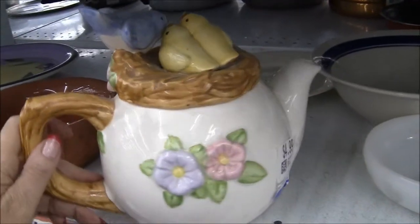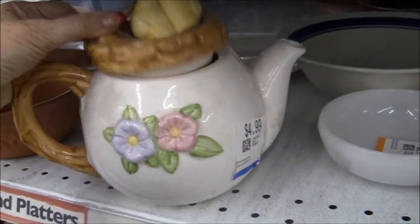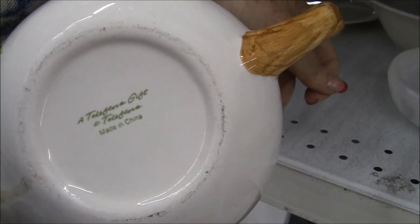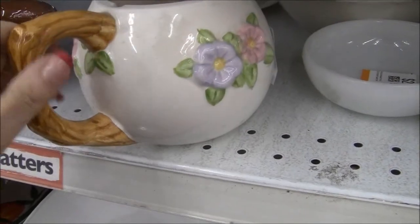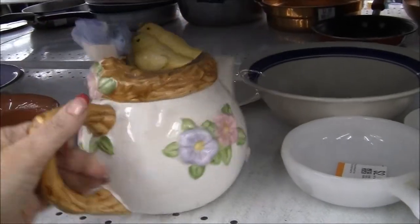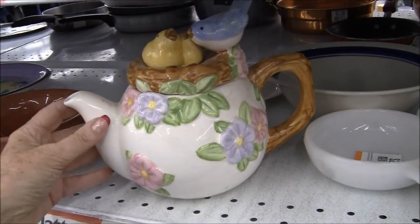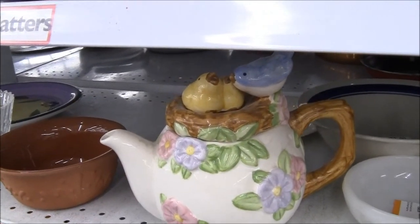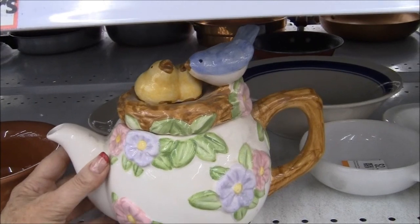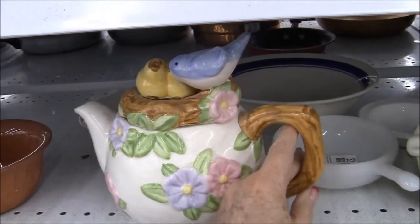Look at the birds on this. It's cute. There's a brand on the bottom. I hope it's not China. It is. It's Teleflora. Look up Teleflora. I was surprised when I looked up Teleflora that some of their porcelain and ceramic stuff and glass is expensive. I was really surprised to find that out. I just don't have time right now since I'm doing like a 30-minute sweep at the end of the day. I don't have the time to look it up, and I might be passing up something really good.